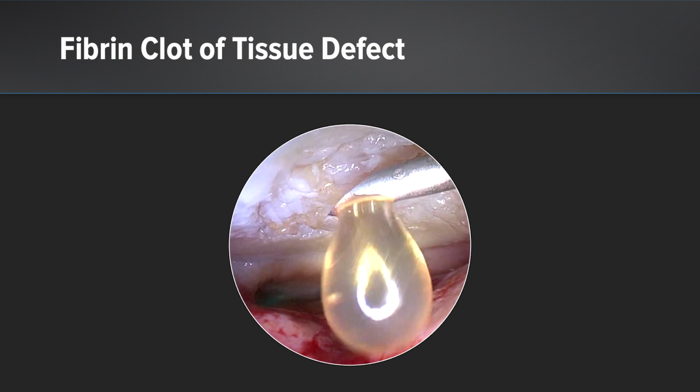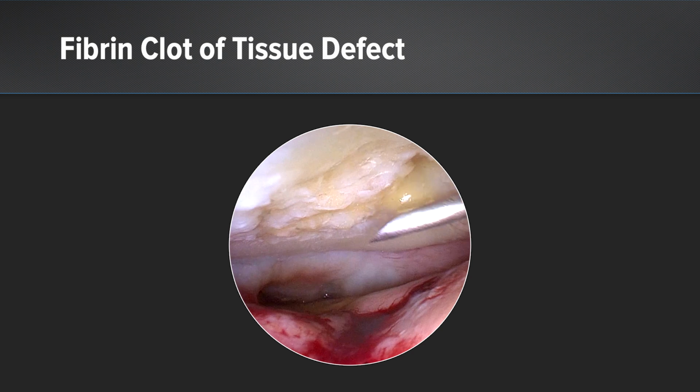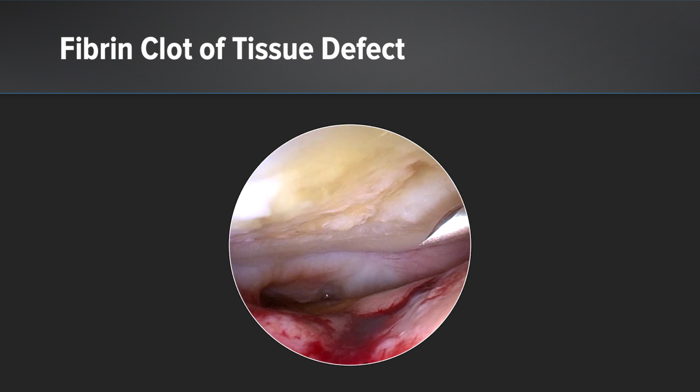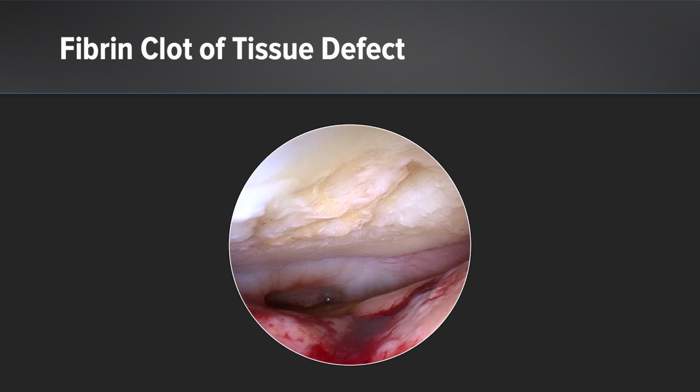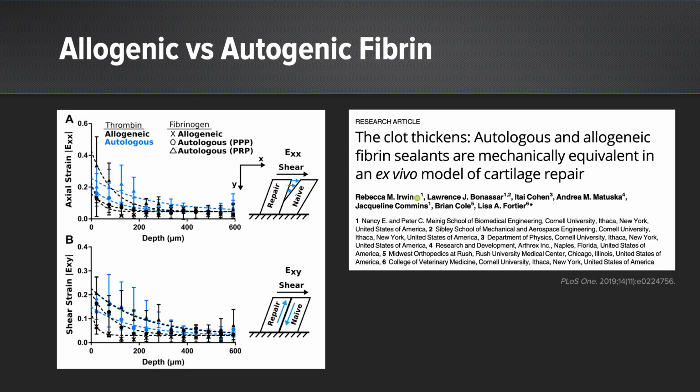Here you can see the Thrombinator serum being applied to a tissue defect arthroscopically. That serum percolates into the defect and mixes with the applied graft while it begins to form a stable clot. In comparison to an allogenic fibrin sealant, studies show that autologous fibrin has a lower density as well as less fibrinogen and thrombin. This may allow cells to more easily infiltrate the matrix, improving cell migration and matrix deposition.